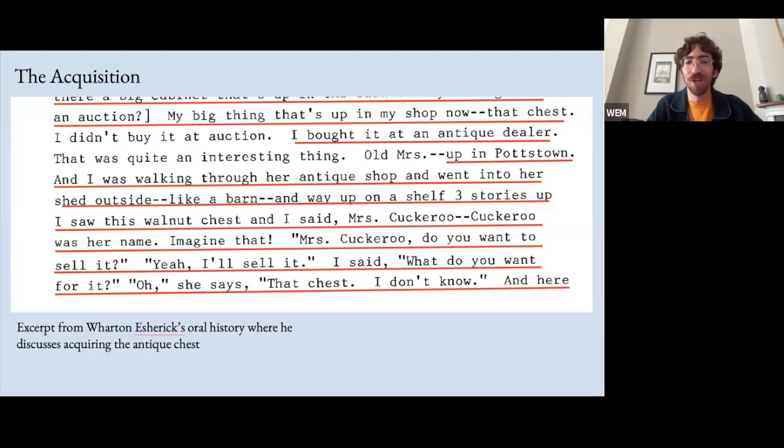So I guess the question now is, what was it that Esherick purchased for $50 way back in the early 20s or even a little earlier than that? Today, of course, we know and refer to it as Esherick's carved chest. However, before Wharton acquired it and modified it, it was something fundamentally different.